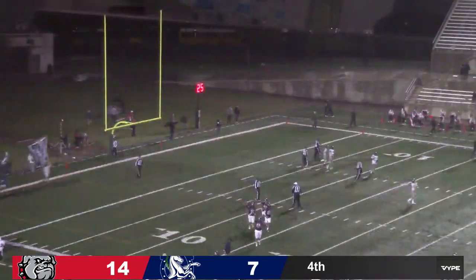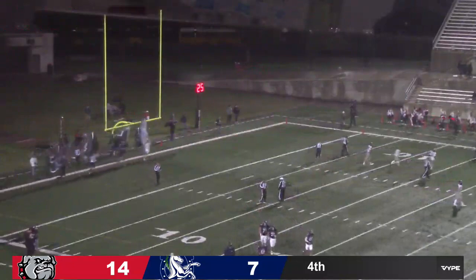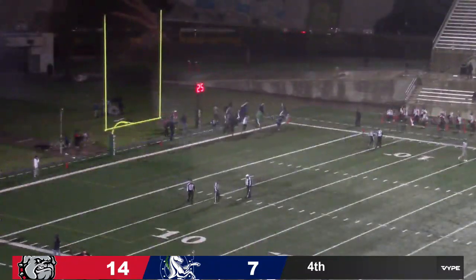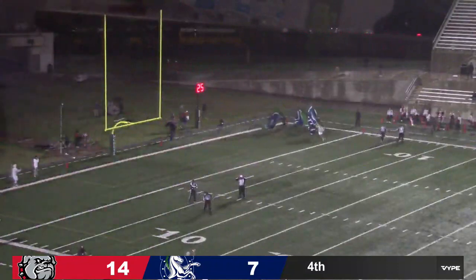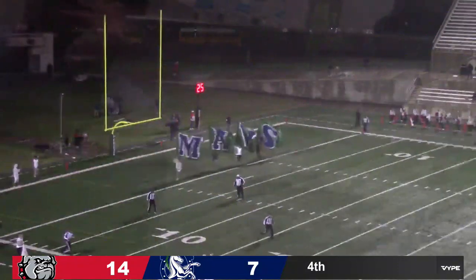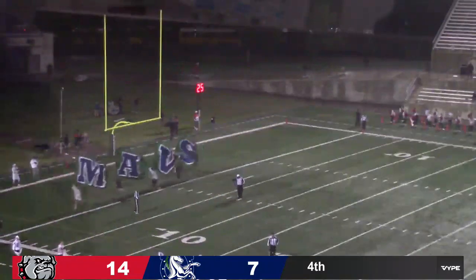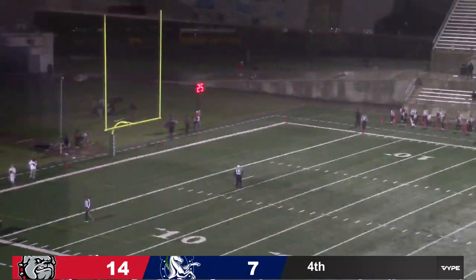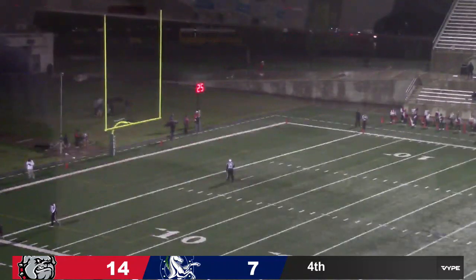McNeil Mavericks convert on the turnover and get in for 7 overall with 9:58 left in the contest. It's a narrow margin now, 14-7. Bowie Bulldogs leading against the McNeil Mavericks. You're watching the 6A Division II Bi-District Playoffs along the NFHS Network.